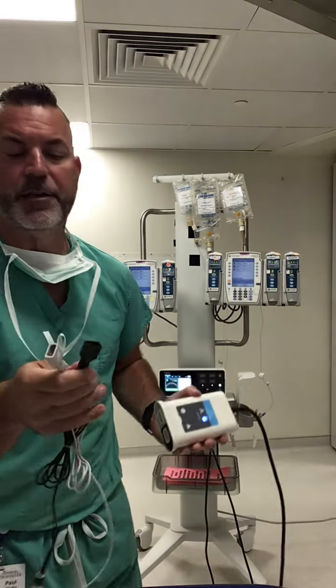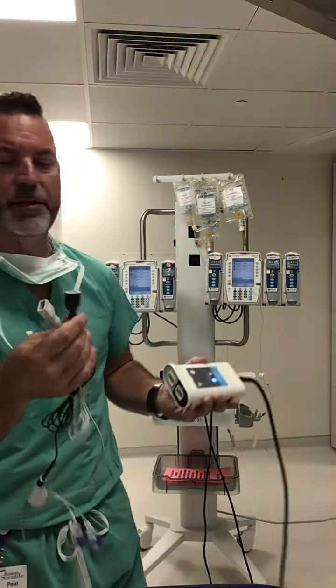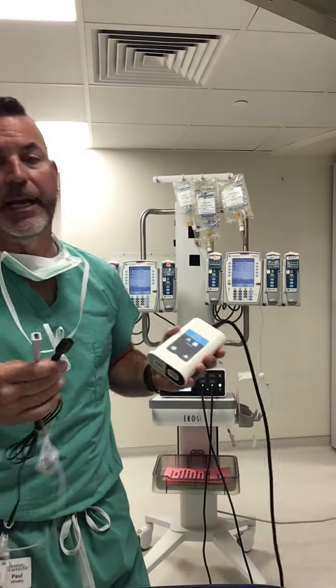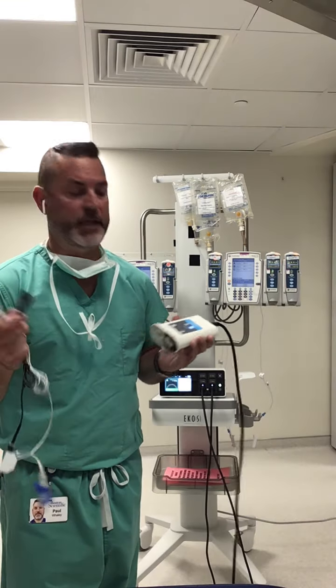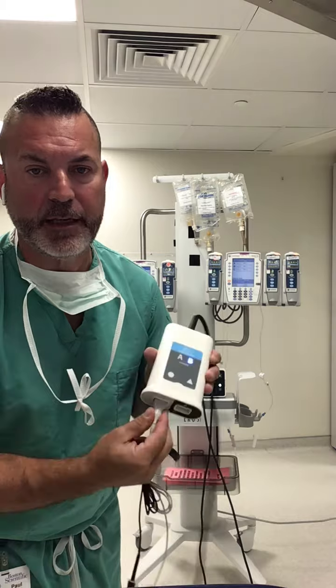So guess what? These are the same as pulse ox probes. If you can see that on the camera, this is literally pulse ox connectors. They only go in one way. Well, guess what? It's a Fisher-Price medical device. It simply goes in white to white, black to black, shape to shape.